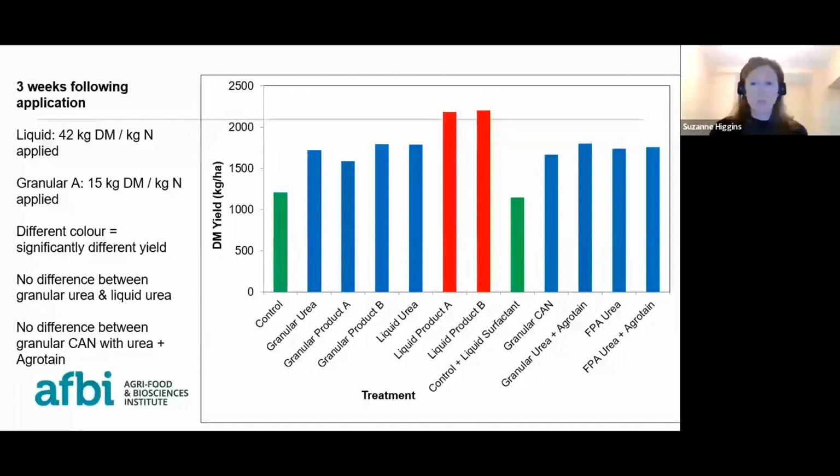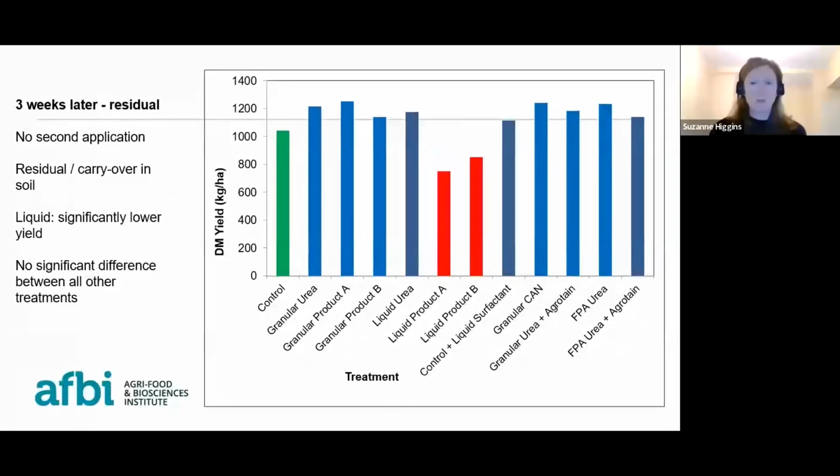Okay, so this was the first 3 weeks after application. Then we didn't apply any more, but we left them and cut 3 weeks later. So this is the growth 3 weeks later, and the middle 2 bars, the red bars, are for those 2 liquid products. At that second cut, the yield was a lot lower for those liquid products. They had a large yield in the first 3 weeks, but then the yield dropped way off, and the granular products actually yielded more in the second 3 weeks.